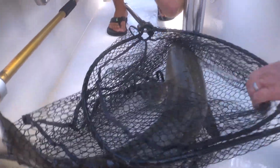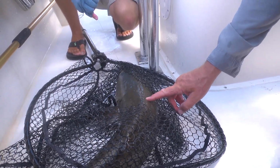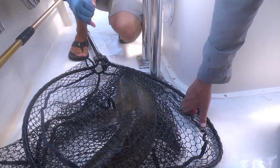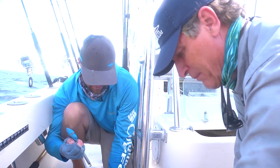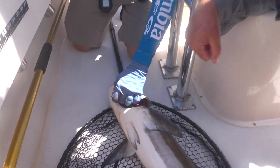They're just so strong, and this current is really ripping through here. Look at the spines right here. I really don't want to get those in my shin. Cobia have spectacular spines. You can see these pop right up. I'm going to keep my hands away from them. You got it, Chris? Got it. Coming out. Pop it. Excellent.